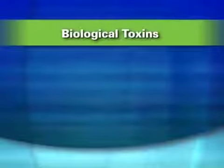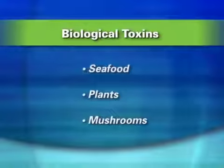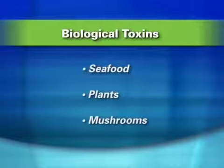Foodborne intoxication occurs when a person eats food that contains toxins. That toxin may have been produced by pathogens found in the food or could come directly from a plant or animal that they've eaten. As a case in point, toxins in seafood, plants, and mushrooms cause many cases of foodborne illness in the United States each year.